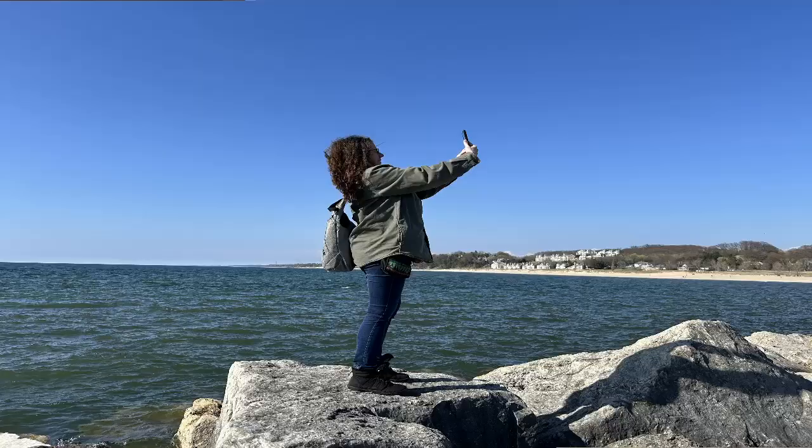Make sure that you have your state park pass. If not, you can get one here. So go walk out on the pier, go listen to the waves crashing, and safe travels, everyone.